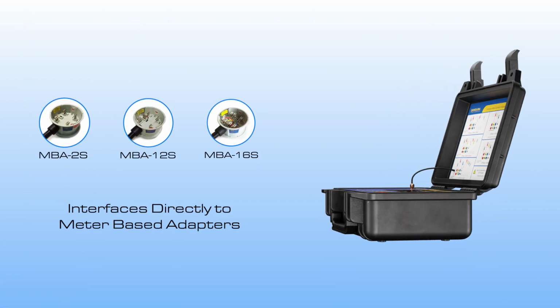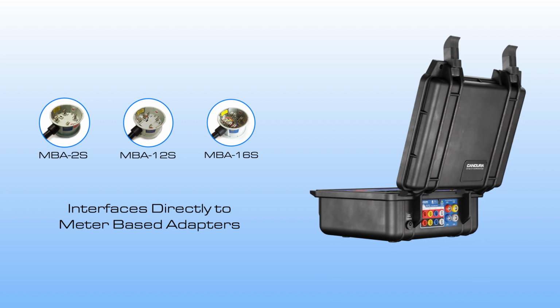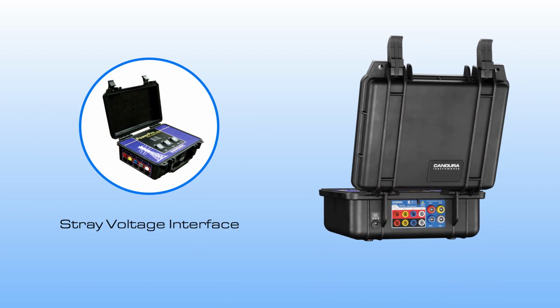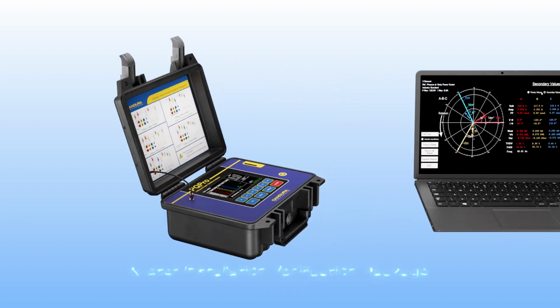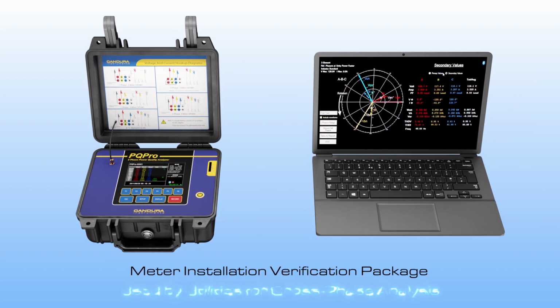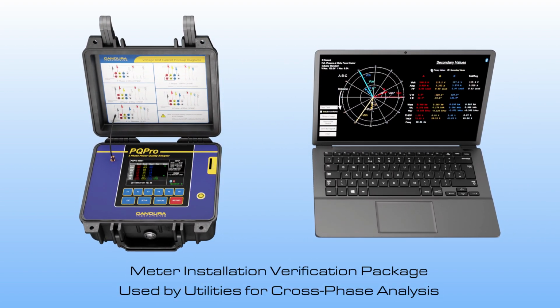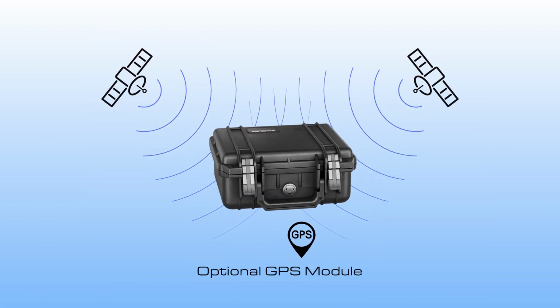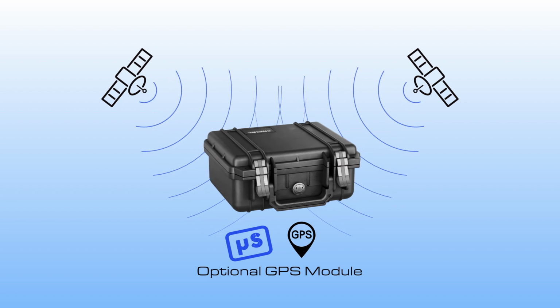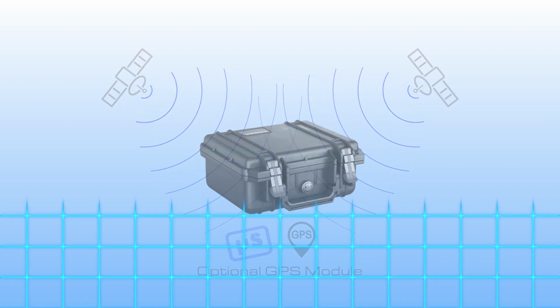The PQPro interfaces directly to our meter base adapters and can be used with our stray voltage interface for monitoring tingle voltages on farms. The PQPro meter installation verification package is used by utilities for cross-phase analysis. With the optional GPS module, timestamps will have microsecond resolution, which permits the monitoring of synchrophasors.